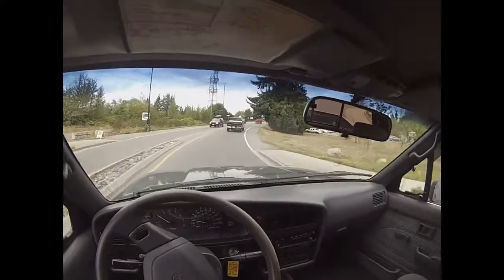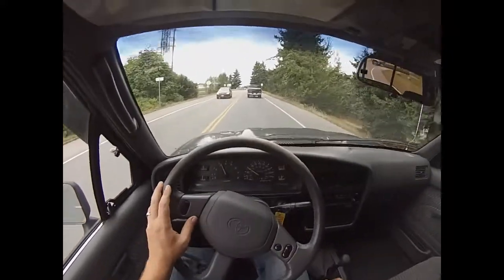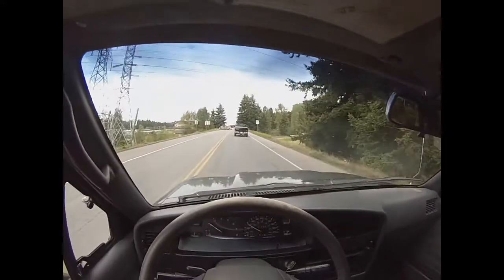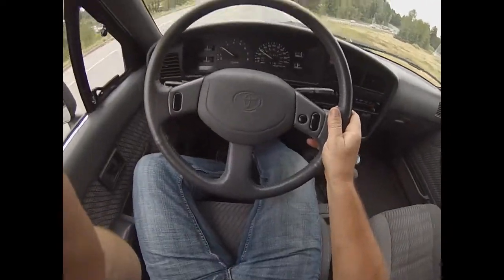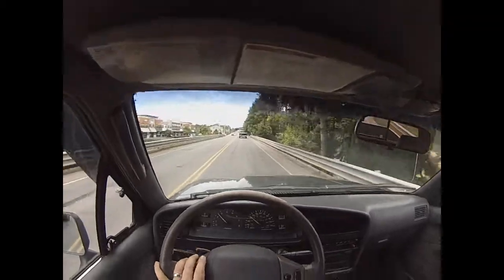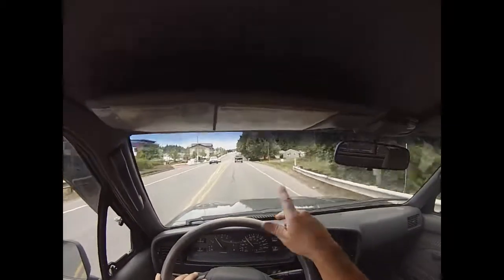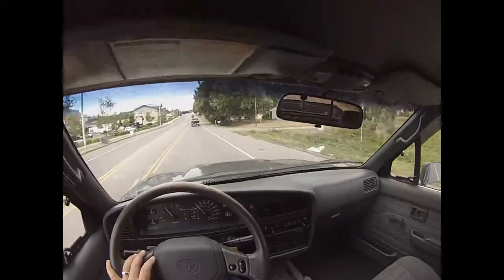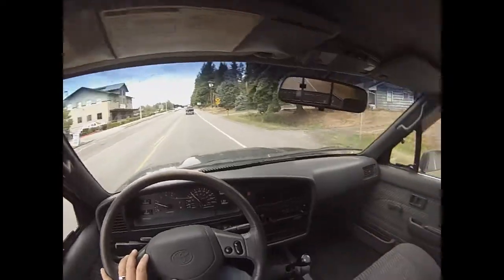So going into second there, just giving it medium throttle. See if I can get back here a little bit so you can see the dash. Third gear, you can see it just soaking up the bumps. There's some potholes there, pothole here, bunch of bad patches. Go to fourth gear, and then we'll quickly go into fifth. But I'm gonna get down the highway here. So we're in fifth gear now.